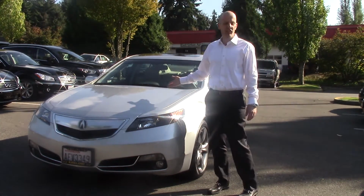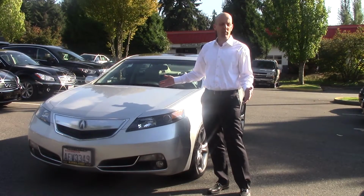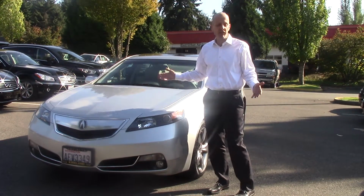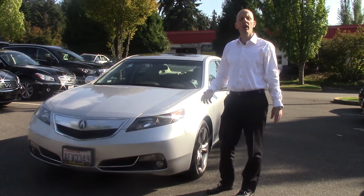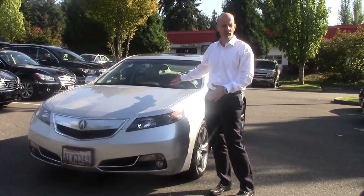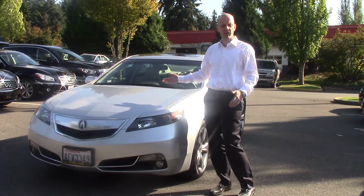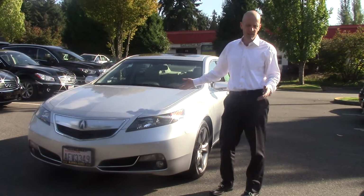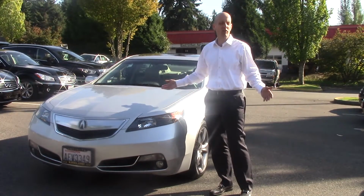And sales of the TL actually were a disappointment in some ways for Acura, especially because they knew they had such a good car. It's a fast car, it's a great handling car, its build quality is second to none, it's really roomy inside for a car that's the same size on the outside as many of its contemporaries. It just has a lot of neat things going for it, including all-wheel drive like this car has. It just was ugly.